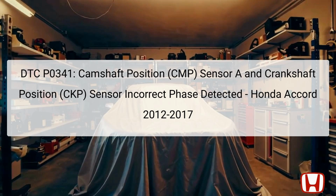The diagnostic trouble code P0341 indicates an issue with the camshaft position sensor and crankshaft position sensor incorrect phase detection in Honda Accord models from 2012 to 2017. This malfunction is identified when there is a significant deviation in the timing signals provided by the camshaft position sensor, A, and the crankshaft position sensor.